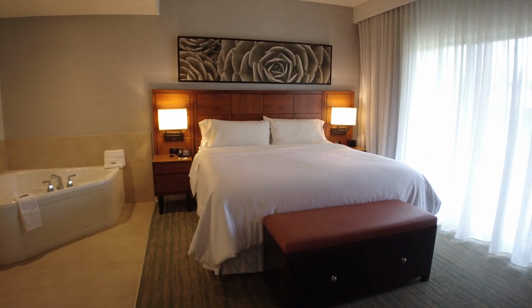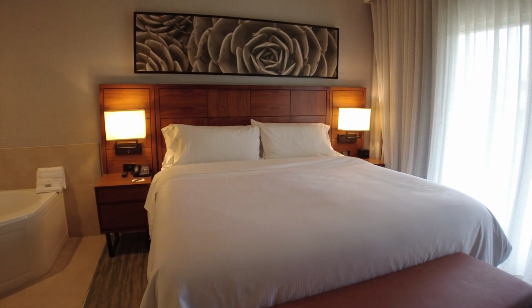We'll take a look at that in a little bit. But before we leave, I do want to point out ceiling fan in here as well. And then let's move in here into the bedroom. So you have a nice king size bed in here.